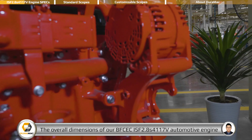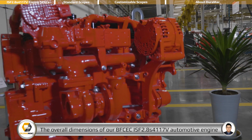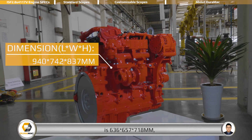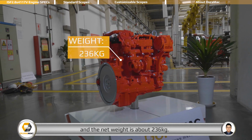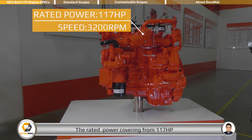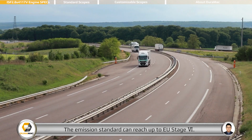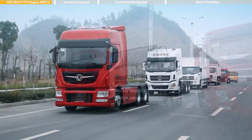The overall dimensions of our BFCEC ISF2.8s4117V Automotive engine are 636 by 657 by 718 mm, and the net weight is about 236 kg. The rated power covers from 117 horsepower at rated speed 3200 rpm. The emission standard can reach up to EU Stage 6.